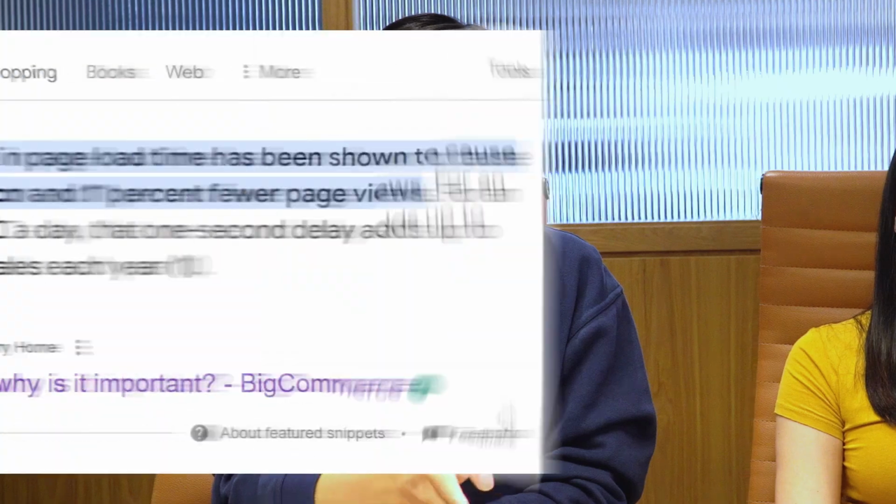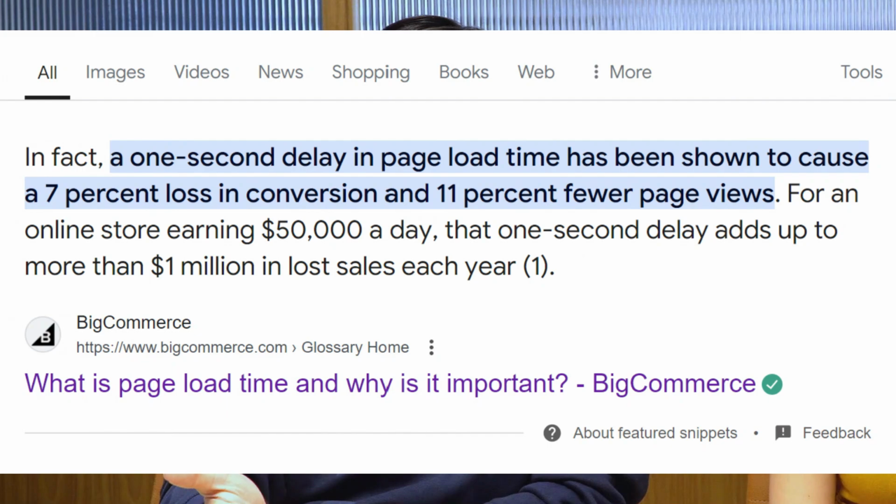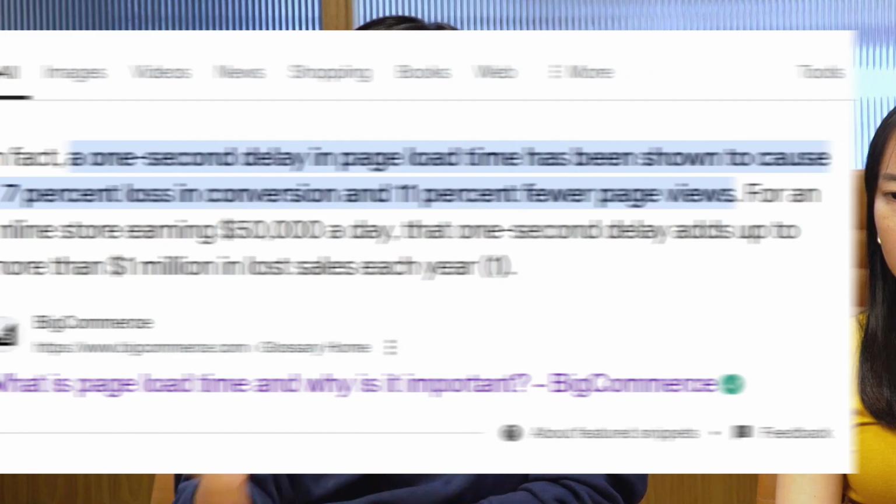Do you have a case study where a client took his site speed and improved it and then saw a revenue increase? Yes, definitely. According to Google, if your website is slow, just a 1 second delay on your website will impact 7% of missed revenue over your entire business. What's the benchmark? Under 3 seconds.